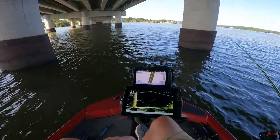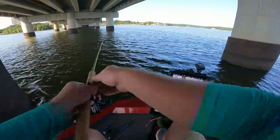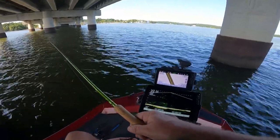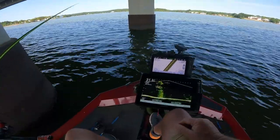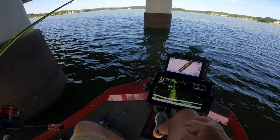Okay, I got crappie right to my left. I got crappie over here. Oh, look at them right there. Look at them in there. Look at me. See them popping it.